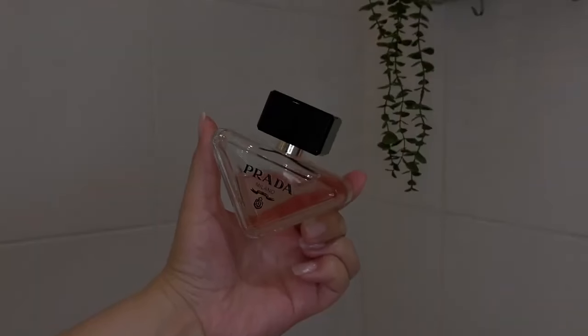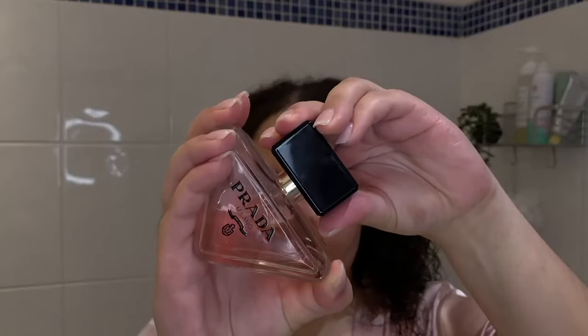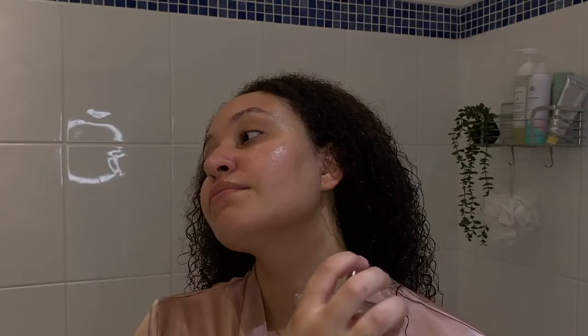Not doing much to my hair today, just letting it be free, but for my fragrance I'm wearing the Prada Paradox perfume, which is a favorite of mine. It fits really nicely in the type of fragrance I usually go for, which is oriental type fragrances, and this one feels a little more young and playful, so I've been really enjoying this one.